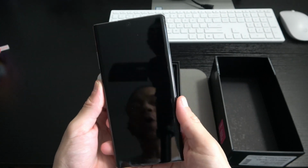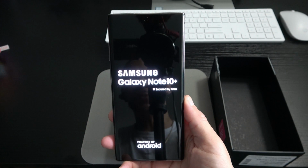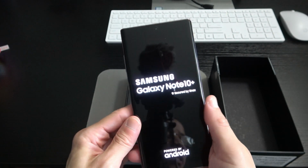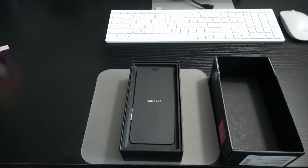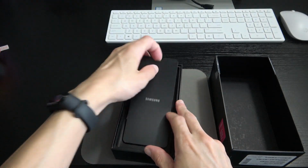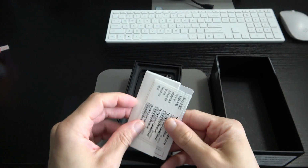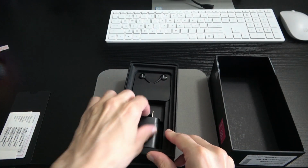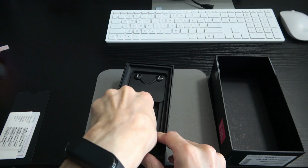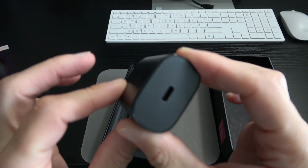So let's go ahead and, okay. Oh, the power button and all the buttons are on the left side this time around. Okay, we'll go ahead and power that on, and as that's booting up, we'll go ahead and get into the rest of the in-box contents. Okay. All right. Let's see here. Okay, this was the SIM card and everything, which I don't need. Okay, so here, ladies and gents, is our 25 watt wall adapter.